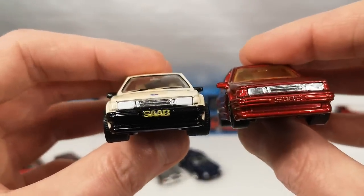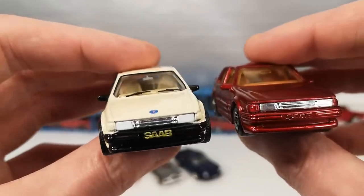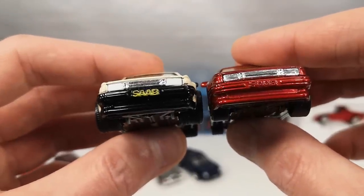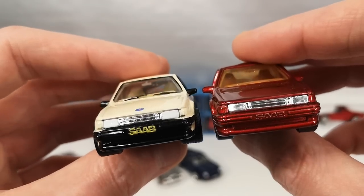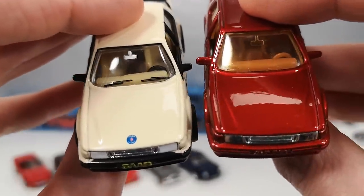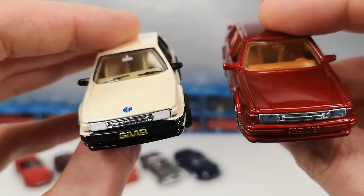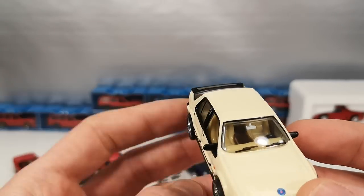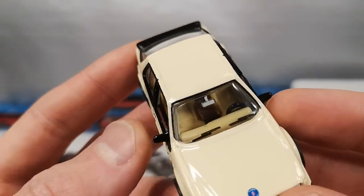And in the front, one thing we're missing in the front on the Ultra is the orange indicators. Got Saab embossed in the bumper and it's got some yellowish paint on it on the Ultra, and the Saab badge. Got the wipers also painted. Well, it's actually on most of them. Well, at least the ones that have the wipers on them, they are painted black. Didn't notice that before.